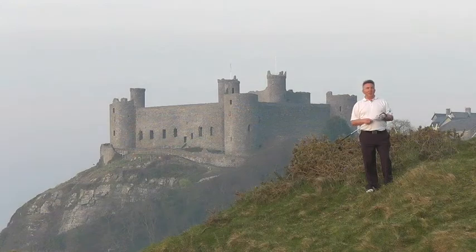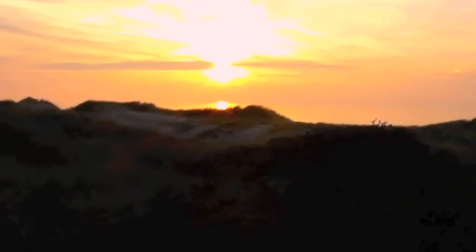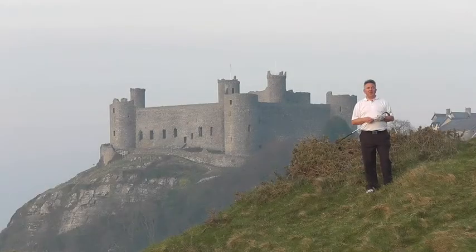Here we are, near the end of my round at Royal St David's. I tweaked my approach shot slightly, and now I'm rummaging around trying to find my ball in this rough. But somehow, with the sun setting over the dunes, the end of a glorious day on a links course, it doesn't really matter.